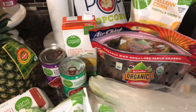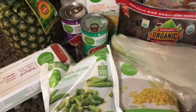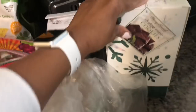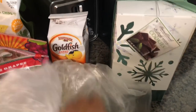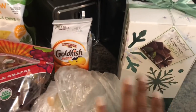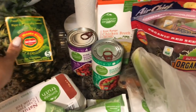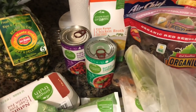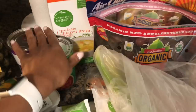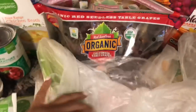All right, so we are back home now. Got everything that we need for our vegetable soup. And we got a package from our neighbors, a little Christmas package gift and gift card. Sefton's eager to open that. Sefton wanted a pineapple, so I got a pineapple. They were on sale at Kroger. Got some eggs, some diced tomatoes for the soup, some chicken broth for the soup, grapes.